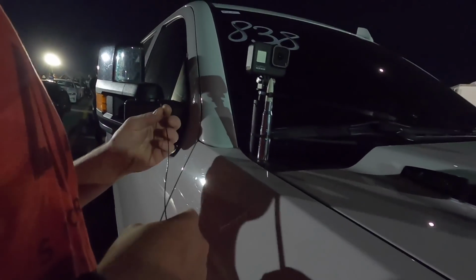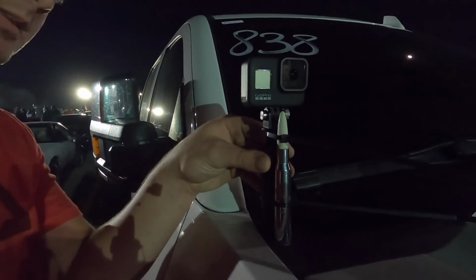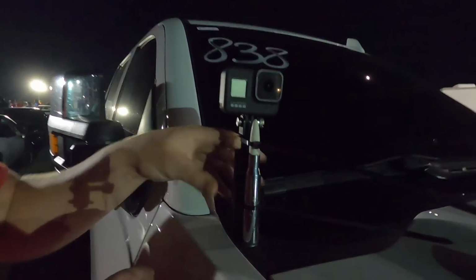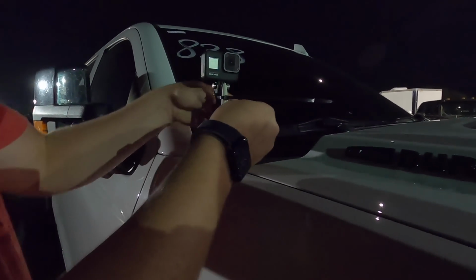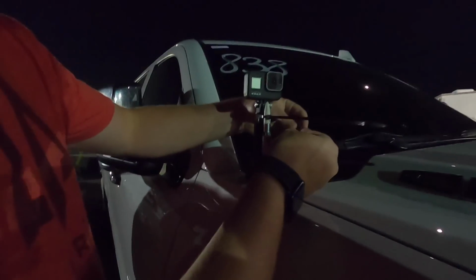We'll try to get one more. We'll try to get the next one on film. Nah, the rest of these cars are built pretty good. Yeah. They got really good tuners. Probably put it just like that. Is that good? Yeah, I would say so. I hope so. That's a brand new GoPro.